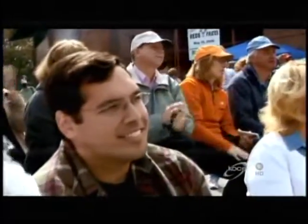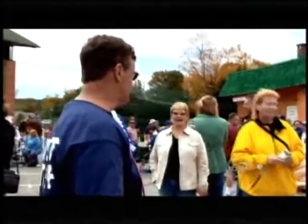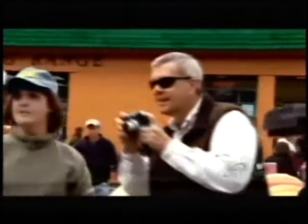But however they felt, they all said that they wanted to keep growing pumpkins and come back in another year. Most important of all, they all lived happily ever after.